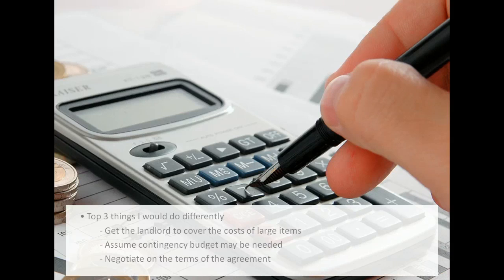Also, we'd look not to take things at face value. We'd always now assume a bit of a contingency budget when we're starting off a new deal, just in case there are areas that we weren't aware of or sure of when we first took on the property that may crop up and cost us a little bit in the end, really. So having a contingency budget is a safe bet for any deal that you're looking at.